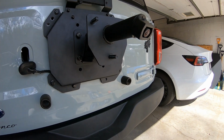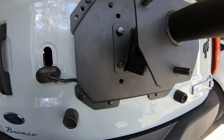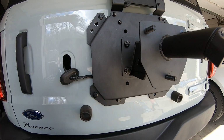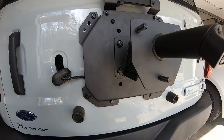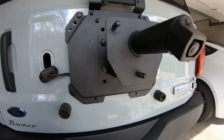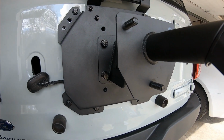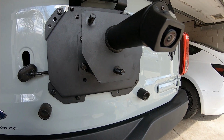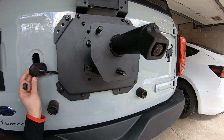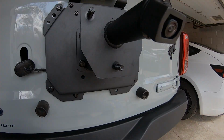So the install wasn't too bad until we got to the electrical part, splicing in that extension just to get it to fit out here was a little bit of a pain. Took me half hour, 45 minutes to get that all straightened out. If you didn't have to do the wiring, probably a half hour job. So we'll button this up, get this all mounted, this back in, and put the tire back on and show you what it looks like.